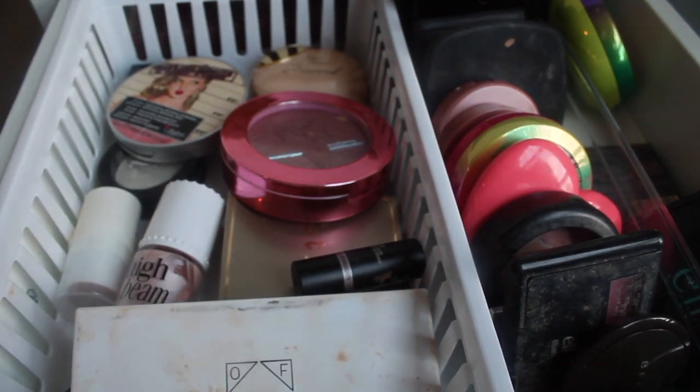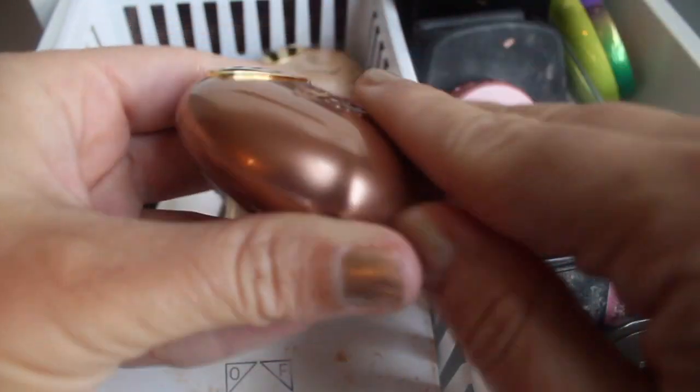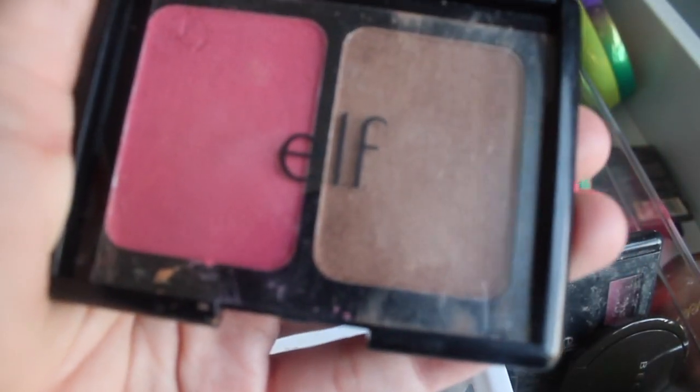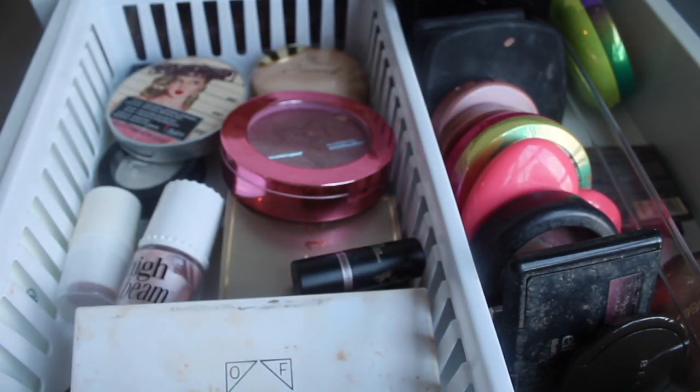And for contour last week, I used the Too Faced Bronzed Peach cream contour. I love cream contour right now for summer. So we're going to put this one back, but we're going to keep it in cream contour, the e.l.f. cream contour. I also might dip into that blush there. We're going to use that.